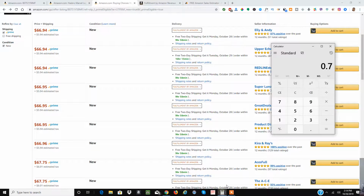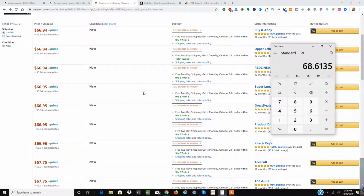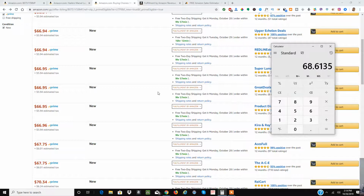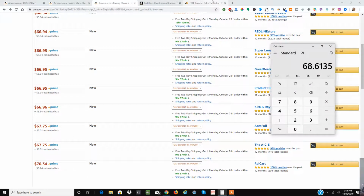So we said 66.94 times no more than 2 or 3% is how much more I can sell it for. Let's just do 2.5%. That gives me, I can sell it for up to $68.61 to win the buy box. The buy box being this box here. So I'll be competing with, let's see, 1, 2, 3, 4, 5, 6, 7, 8. So I'll be the ninth person. Let me make sure. 1, 2, 3, 4, 5, 6, 7, 8, 9. I'll be the 10th person, we said.